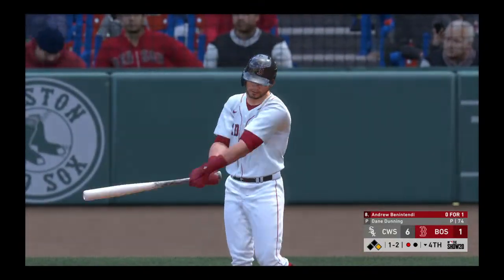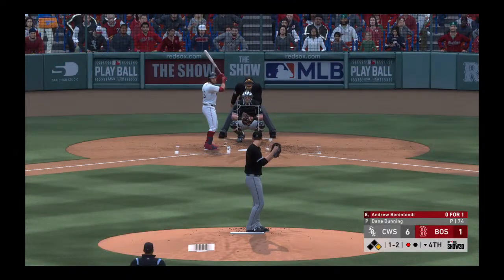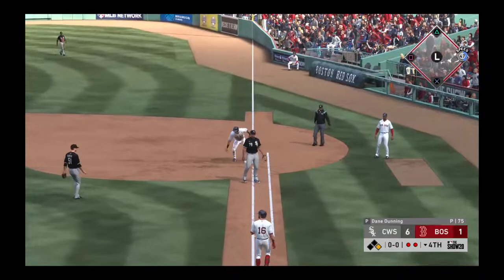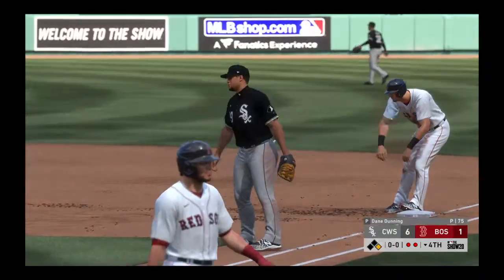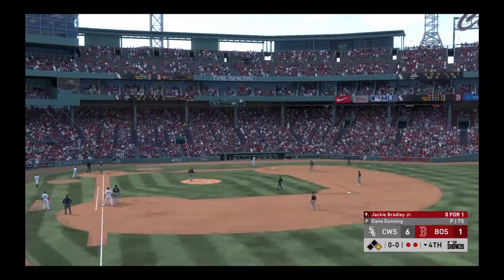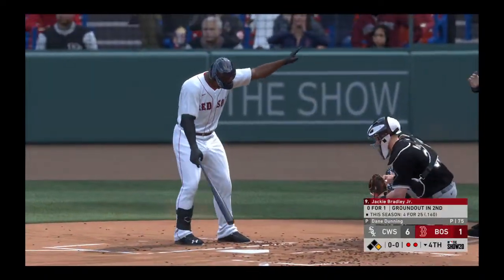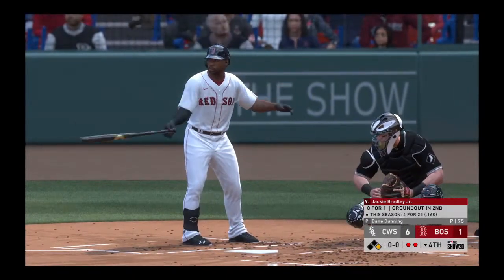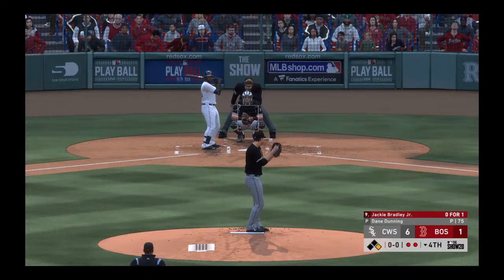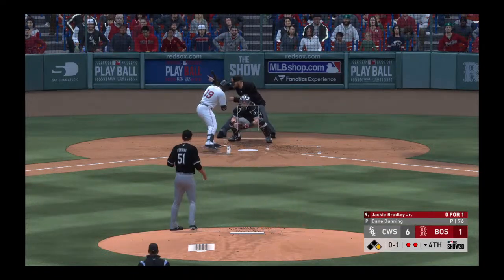It's 1-2 now. If I'm in the box, you take a step out right here. Take a deep breath after that high fastball. You got to be leery of him burying something in the dirt. Swing and a liner. But this is speared by the first baseman. The batter, the center fielder, Jackie Bradley Jr. Here's Jackie Bradley now. He's 0 for 1 after grounding out in his only trip to the plate so far. Here's the first pitch to him.